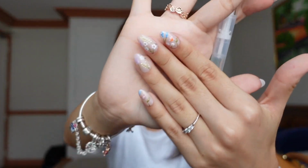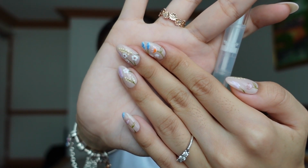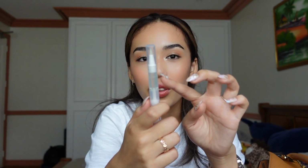Just check it out. Also, I got these press-on nails from her. So together with my very first set, I ordered, I think, a tube of this, and this is still the one. You guys can order this together with your sets if you want to buy one. But I use press-on nails too, so that's why I like having this around.